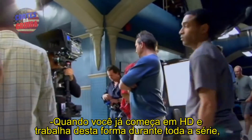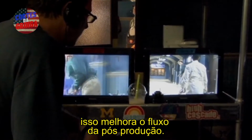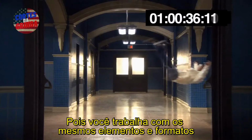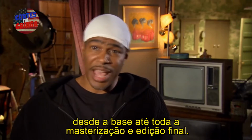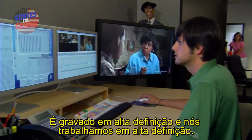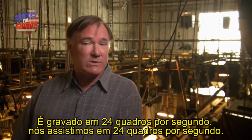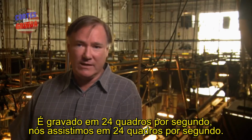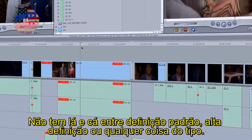When you start out in HD, and that's the way you're working all the way through, it streamlines the post process because you're working in the same elements and formats from the floor all the way down to mastering in our final mix. It's shot in high definition, we're working in high definition. It's shot 16:9, we're looking at 16:9. It's shot at 24 frames a second, we're looking at it at 24 frames a second. There's no back and forth between standard def and high def or anything like that.